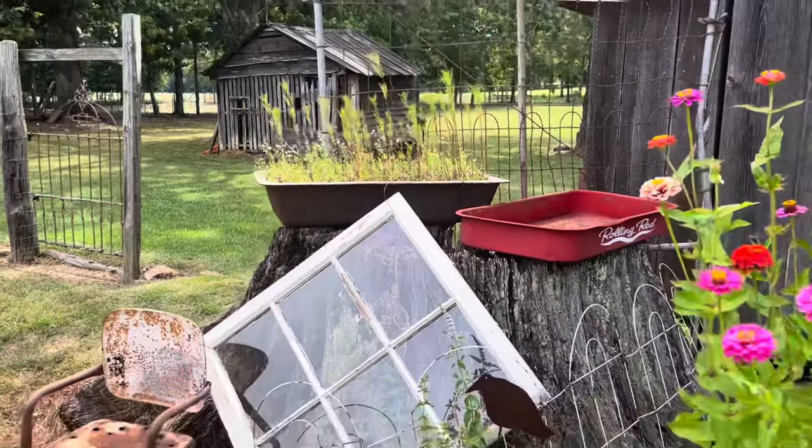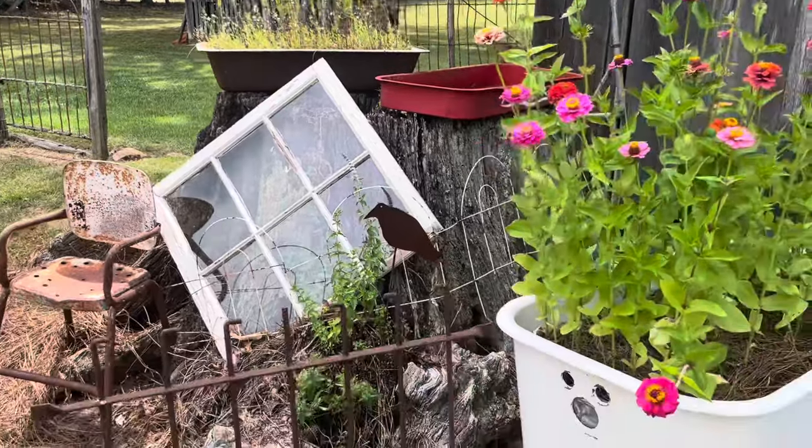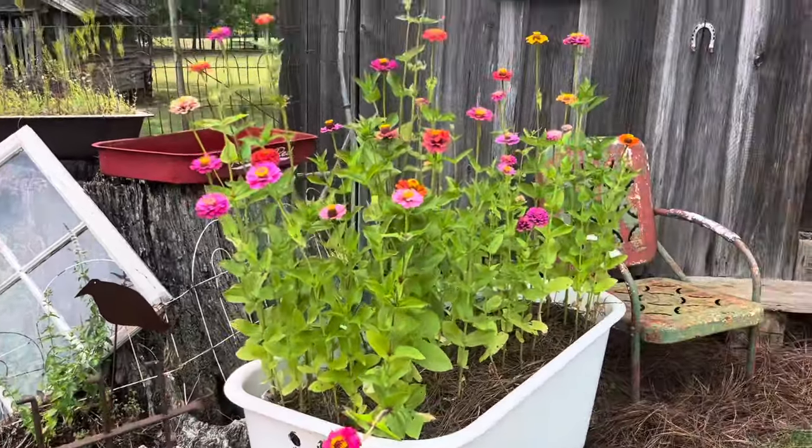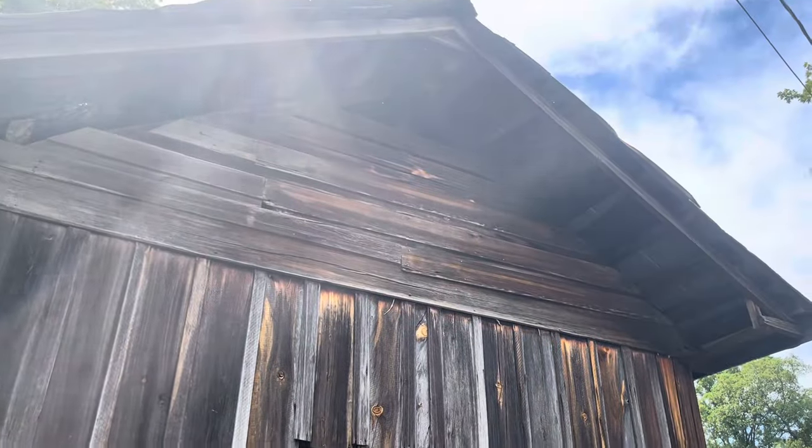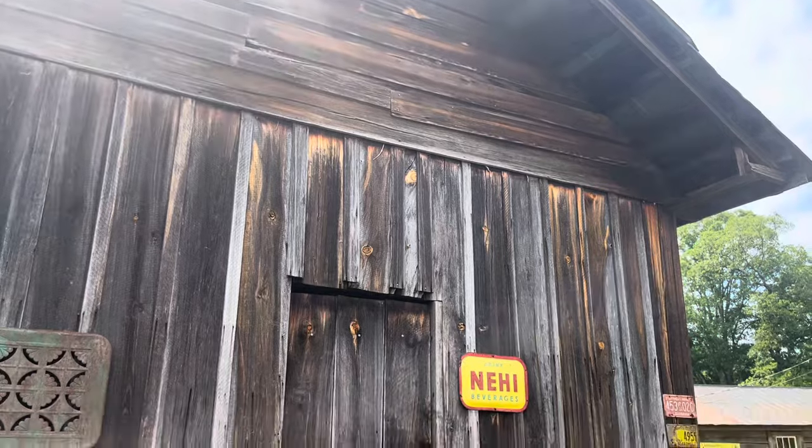That tree had to have been huge at one time. Our yard is full of them. And this is actually an old smokehouse. Love it. It actually still has the hooks inside where they hung the meat.